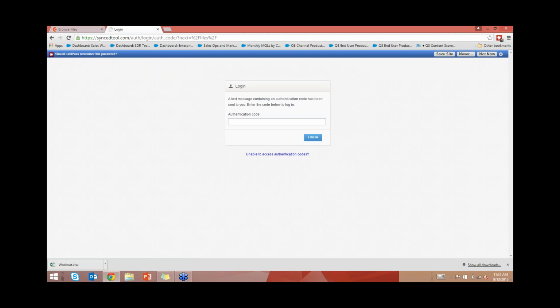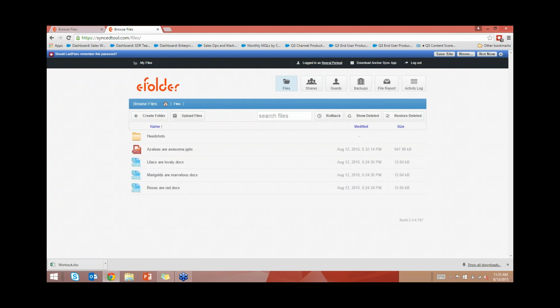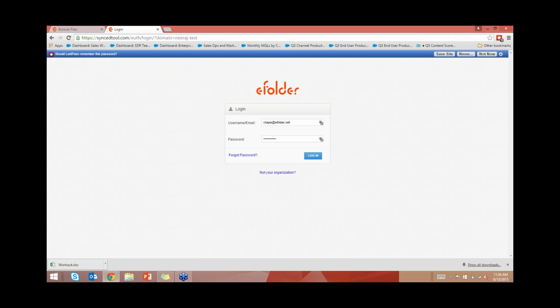And Neeraj, if you can give me the authentication code. Yep, Carlo, I just got a text. It's 260133. Okay, perfect. So only after authenticating that way am I able to access my account. So this is something that can be enforced on your different clients on a client-by-client basis, and can be incredibly useful for those security-minded clients, and can also just be a value add to be able to go to your clients and say, hey, I can improve your security by enforcing two-factor authentication. So let's log out. So that's two-factor authentication.